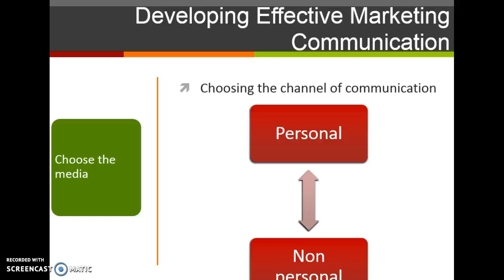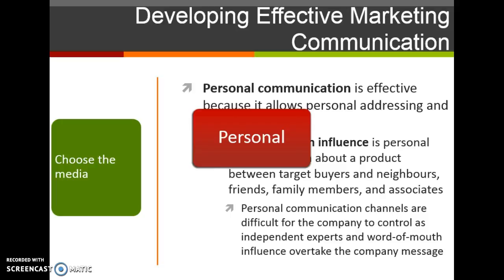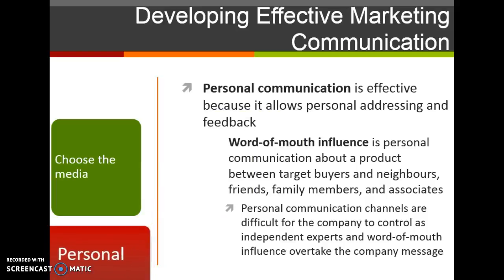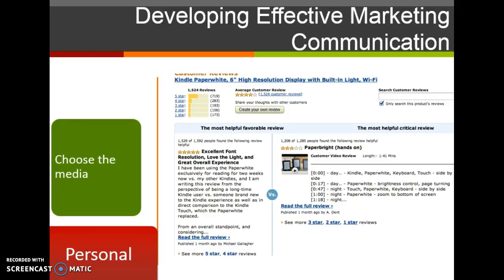Choose the media. Choosing the channel of communication, personal or non-personal. Personal communication is effective because it allows personal addressing and feedback. Word-of-mouth influence is personal communication about a product between target buyers and neighbors, friends, family members, and associates. Personal communication channels are difficult for the company to control, as independent experts and word-of-mouth influence overtake the company message.